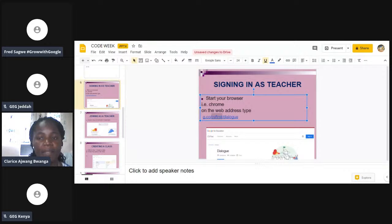Once it comes in, being that it's not my first time and I'd already registered, you see it has taken me directly to my account. But if it is your first time to sign in as a teacher, there are survey forms and everything that you will fill in to sign in as a teacher. So I want to create a class, and this class of mine, I want to call it CSEdWeek.